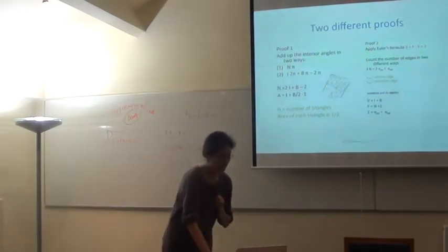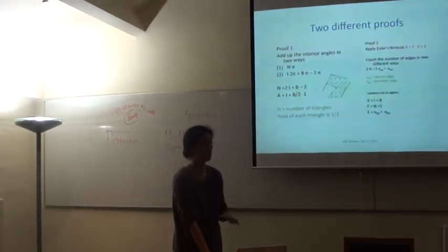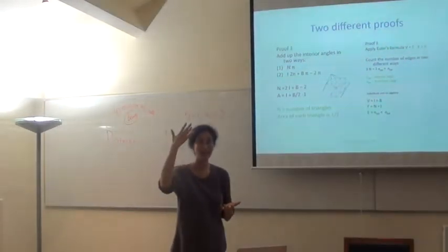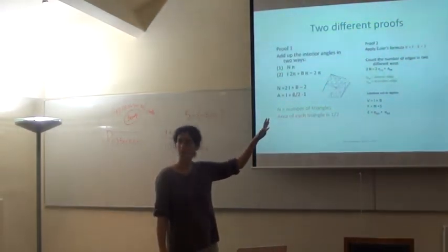Anyway, I wanted to say that both of these proofs may have some intrinsic fit also, but what I want to highlight is their extrinsic fit. They fit into a class of different kinds of proofs. So proof 2 is pretty obvious. That one is an example of an Euler theorem proof.